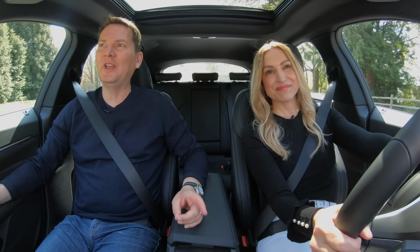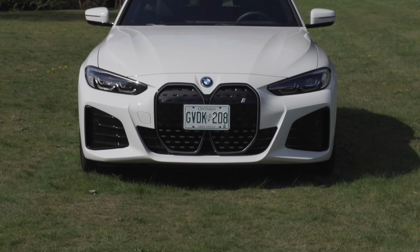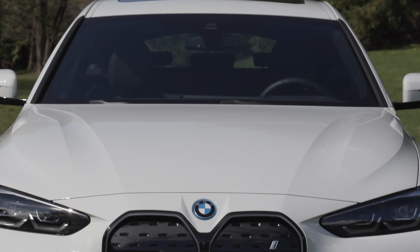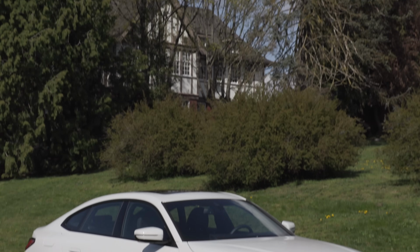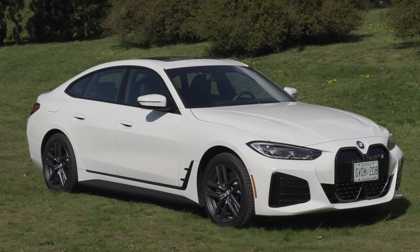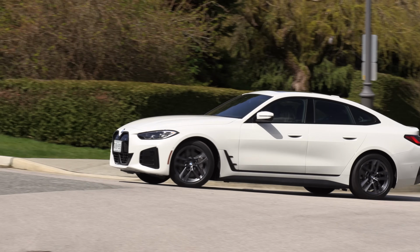Now, Andrea, can you tell from 10 paces away that this is an electric version of the 4 Series? No, not at all. I mean, the front grille, because it's kind of got that glossy look to it, I can tell that it isn't. But overall, this looks like a BMW. It looks like the 4 Series. It's got a long wheelbase, short overhangs, that flowing roof line.